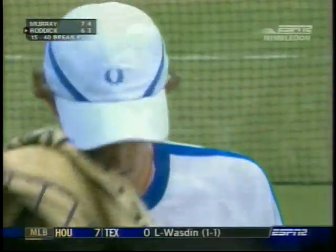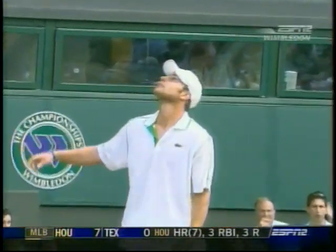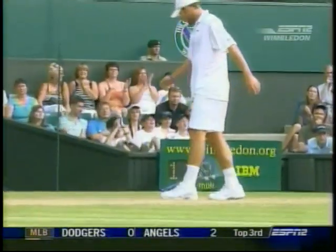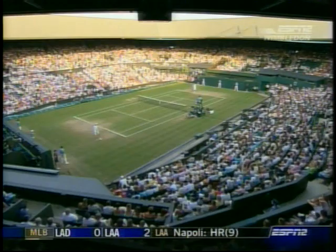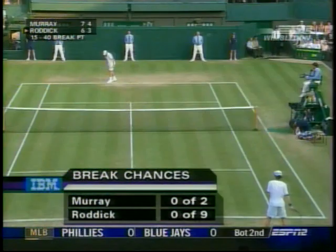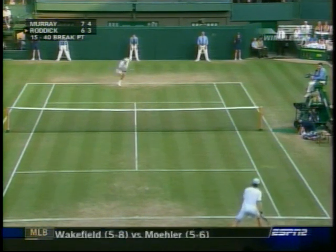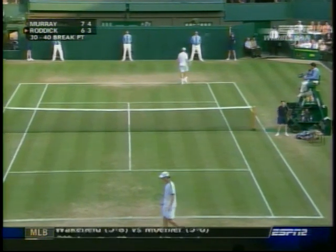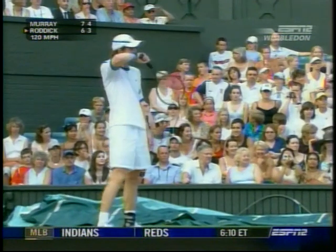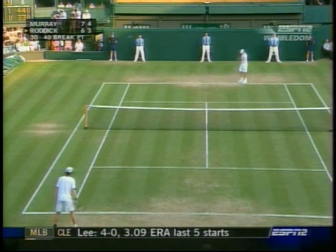Well, that whole point, Patrick, for Roddick, he can't stand back there and slice backhands. That is just a terrible shot there. All right, well, we've been here before, 15-40. And Roddick served a couple of aces. 30-40. Boy, does Roddick need a serve to come through for him now. As Murray's figuring out the rest of his game.